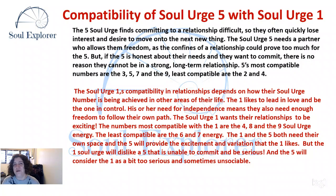They don't necessarily need a relationship. The soul urge 1, they like to have a relationship, and it's useful to them to have a relationship, but a soul urge 1 doesn't necessarily put too much kudos on a relationship in their future or continuing the relationship they have. So their compatibility in relationships depends how their soul urge number is being achieved in other areas of their life, namely their career, okay, because the soul urge 1 is very task and very career orientated. They like to be the leader in a relationship, which could be a sticky one for a 5.